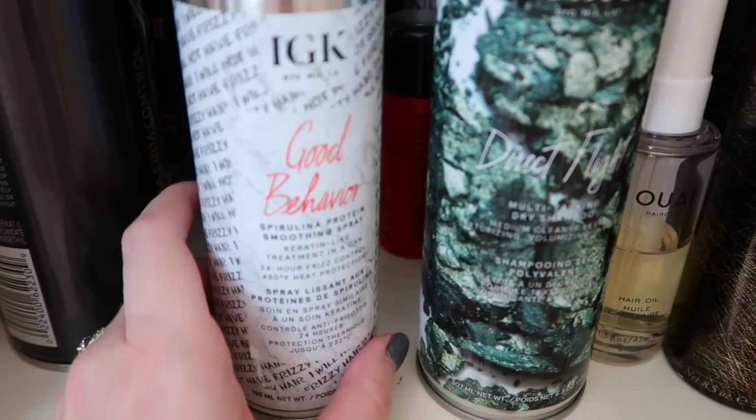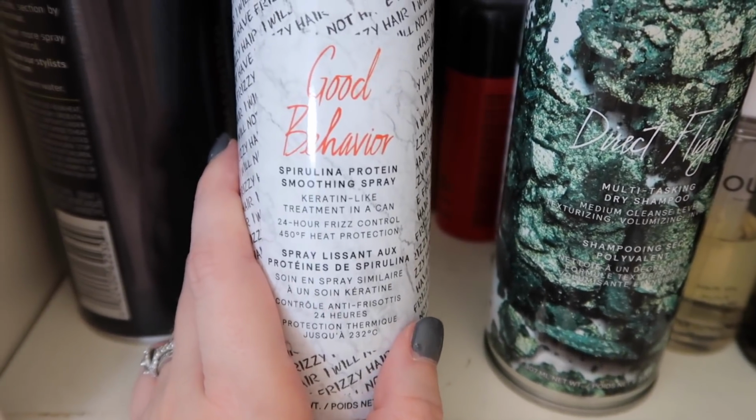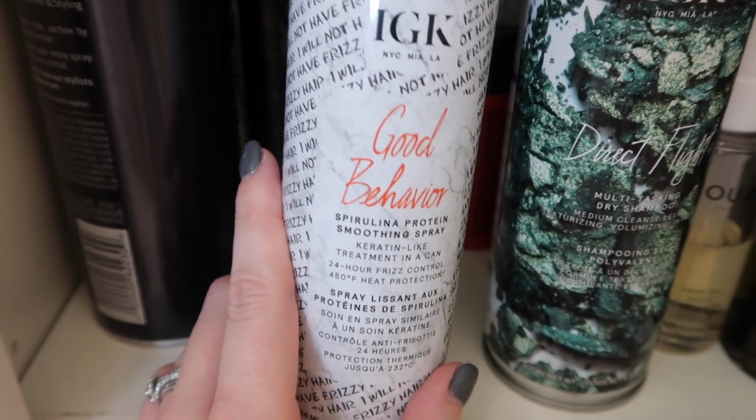I'm still trying this out, the Good Behavior Protein Smoothing Spray. I don't know how I feel about it yet, but I did not hate it the first time I used it. I think I just have to learn how much I need.